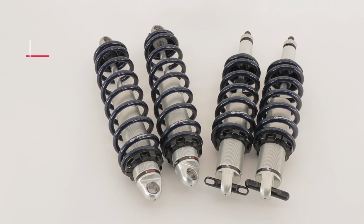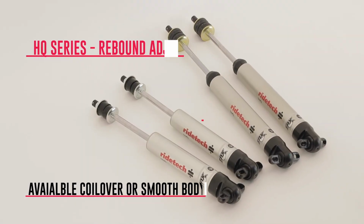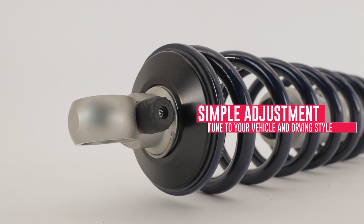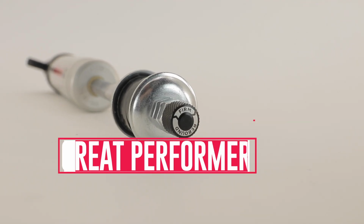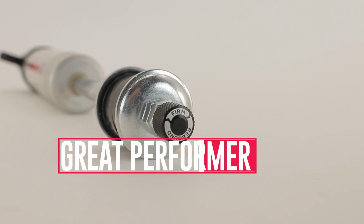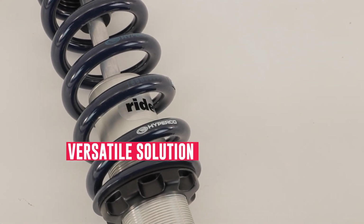The most popular shock that we use is our HQ series shock. It is a rebound adjustable, all aluminum monotube shock. They ride great, they offer great handling performance, and they're good for even the customer that's going to do the occasional autocross, road course racing, or drag racing.